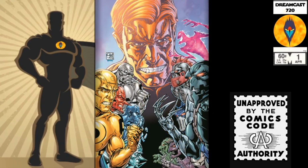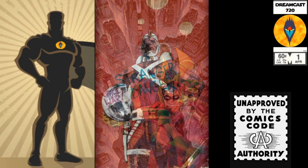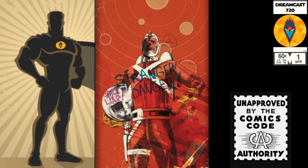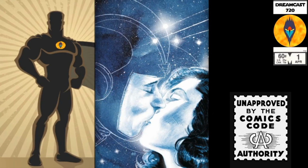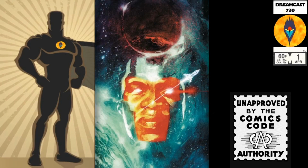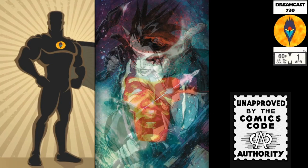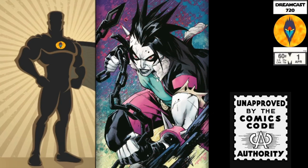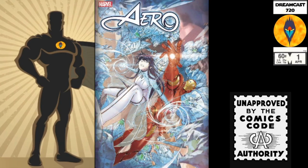And the main cover. Robin, 80 Years of the Boy Wonder, hardcover. This is $29.99. Strange Adventures number 1 gets a 2nd printing. Strange Adventures number 3 gets a 2nd printing. Strange Adventures number 4 gets a 2nd printing. And lastly, from DC Comics, we have Teen Titans number 45. This is the Randolph variant, and the main cover.